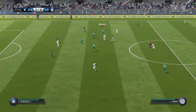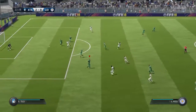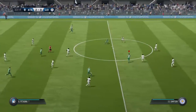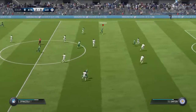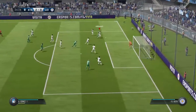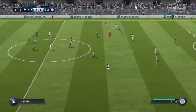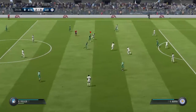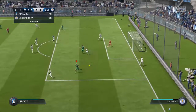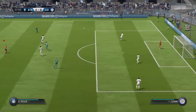Riyad Mahrez. Now here's a chance to get at the opposition. Gomez. Can really get at the opposition here. Ibora. Neatly intercepted. Getting forward well as a team now. The shot's on! Turned aside there by the keeper. That's comfortable for Kasper Schmeichel from the back pass.